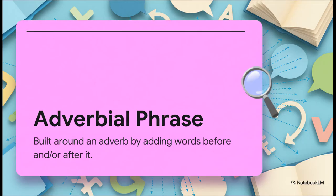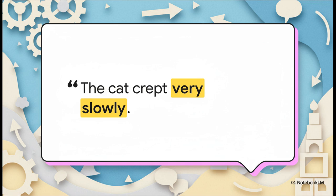And now for its partner in crime, the adverbial phrase. This phrase just expands on a single adverb to give us more detail about an action. It's all about describing how something is done. And here we go. How did the cat creep? Very slowly. That little phrase doesn't just describe the verb crept. It totally changes the feeling of the sentence, doesn't it? It adds this layer of suspense and detail that the word slowly just doesn't have on its own.